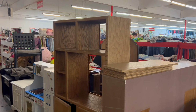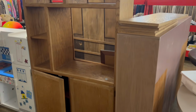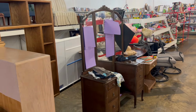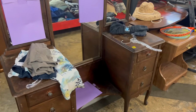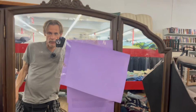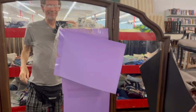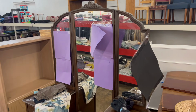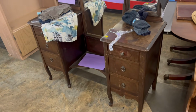The classic early 80s oak entertainment center. The good thing is nowadays you could just put extra shelves in it and it'd still be functional. Nice 1920s or 30s little walnut vanity here. Was a big mirror. Hello, everybody. Ooh, boy. Need to brush my hair. Not sure what this was for. Only $40, though. Such a steal on this old bedroom furniture these days.